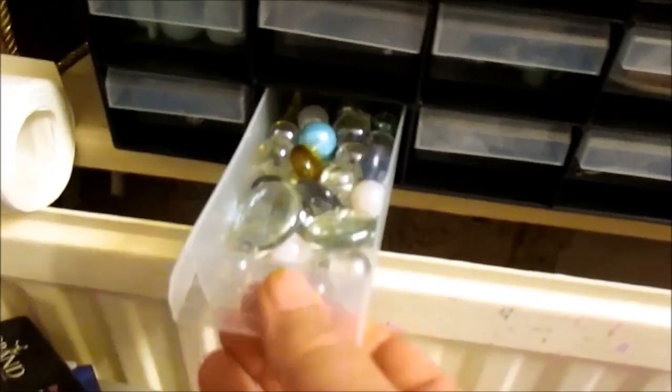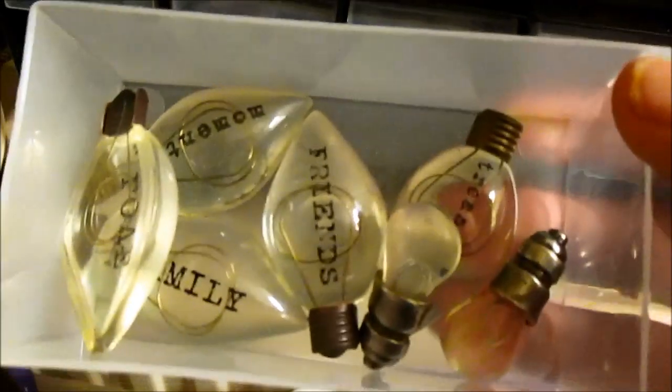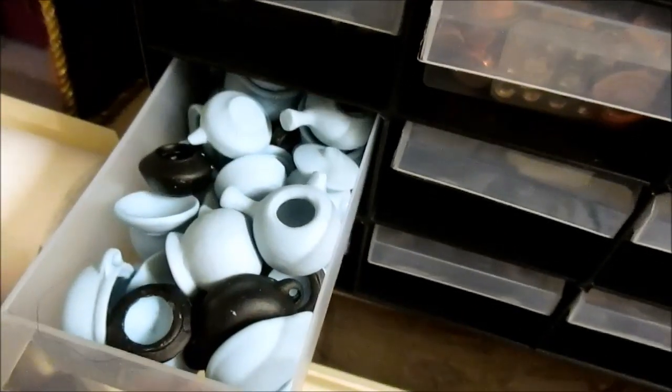These are just oddments, miniatures, you know, bits and pieces you collect. I do have a lot of miniatures. Glass dewdrops, different sizes. I also have a big drawer full of those. These, all different bits and pieces that go on your projects. Pots, you know, you have pots and that. These are miniatures. Like I say, a lot of them can be miniatures. Again, more miniatures.